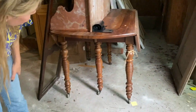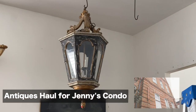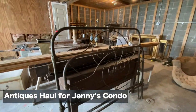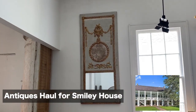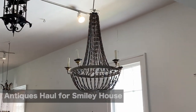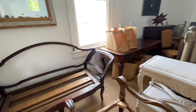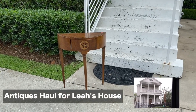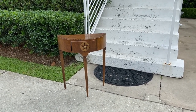So this table right here, I'm gonna ask her for a price on, and this little mirror, which is so precious. All right, so it's been a great, fun day, and we're gonna get a lot of great things for clients. We are gonna get this lantern for Jenny's condo. We've got these 6 chairs, as well as this great old iron bed. And we're also gonna do something with these great sconces, which came from Paris. And this mirror is gonna go to the Smiley residence. And this amazing chandelier I'm hoping to use in their kitchen. This settee we're gonna get for one of our clients as well. And this table. And lastly, we're gonna have a pair of these demi-lunes that are gonna go to Leah's house, and they're really beautiful. So a great, exciting, antique buying day.